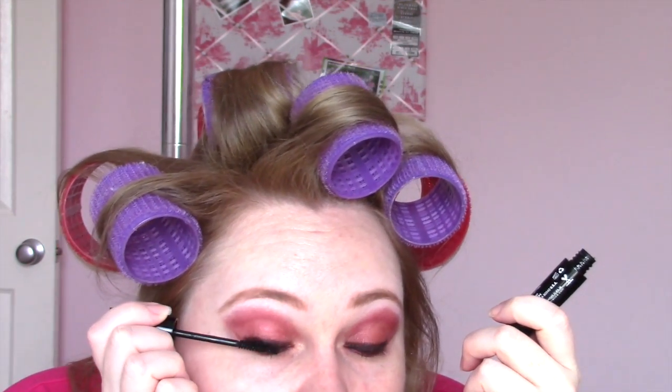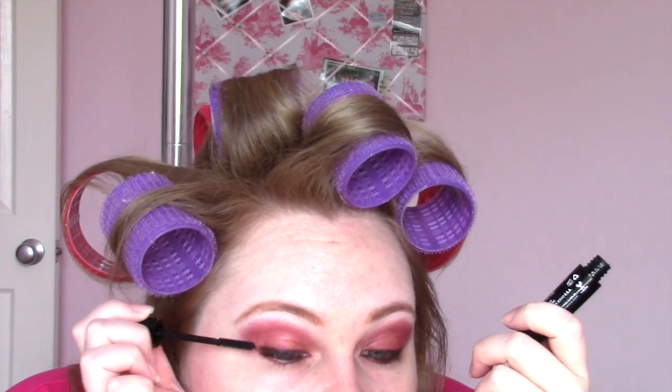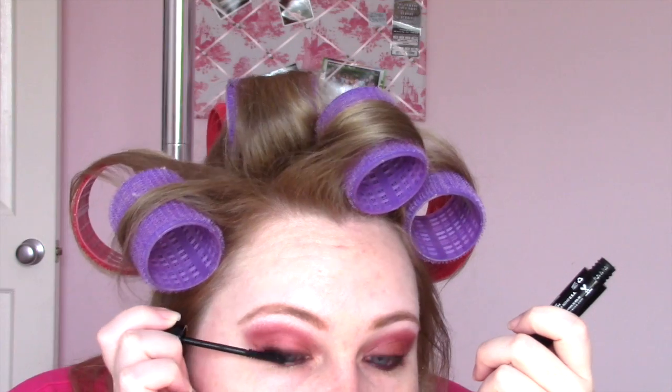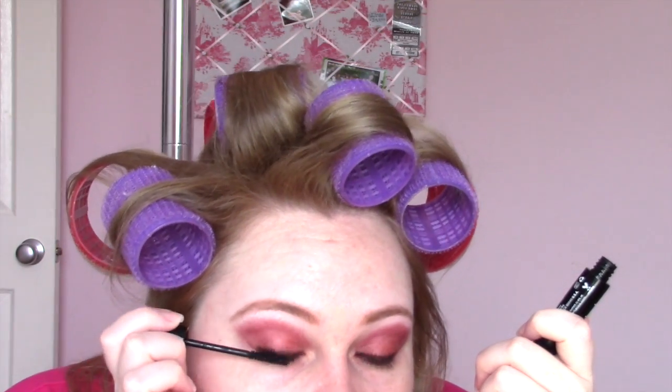But I don't really love this one, so I need to try something else. But like I said, NYX is cruelty free, so I decided to try it. And you can't learn if a product's good or not until you try it. It had really good reviews online, but I'm used to getting really big crazy lashes maybe, and I don't know. Once I use this, I'm going to try to find something else I like.